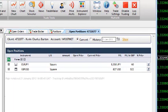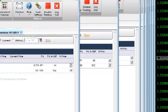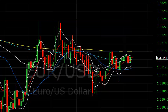So not a bad day, and again it reiterates what I was saying from Friday's update, that you don't need to have a lot. Same on the euro yen actually, but shame we couldn't get a bit more. But we've got a couple of hundred pounds out of that one. But for such a sluggish day, I'll take that, and I'll move on as I go through the week.